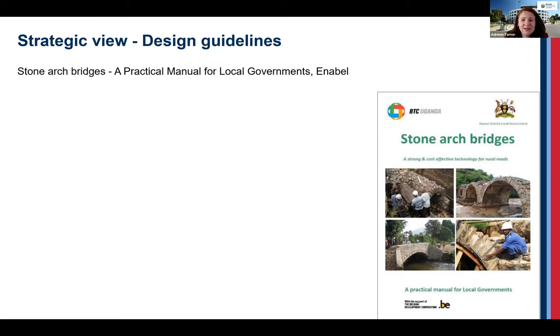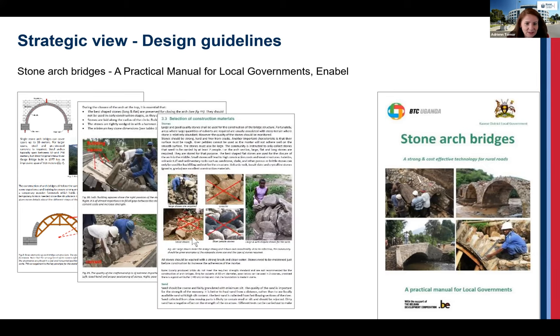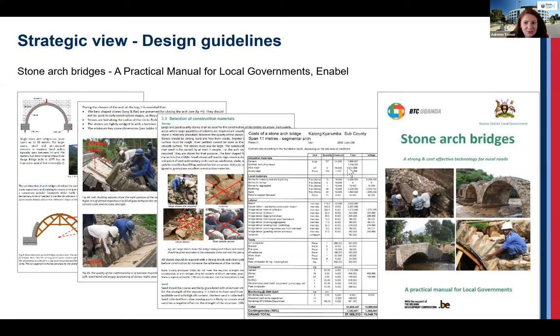Now, Annabelle, the Belgian Development Agency, came up with an excellent brief stone arch bridges design manual. This was written for people who basically know nothing about bridges, explaining in detail the principles and how to build them, with lots of pictures and explanation. Material selection, everything is included. It's a small document and some of you may have seen it. And what is really lovely is that it actually gives you tables. Depending on the size of the bridge you need, you can just put in the basic dimensions, and it gives you all the numbers you need, like how many spades and wheelbarrows you need, how many bags of cement and things. So it's brilliant. That's what we need.